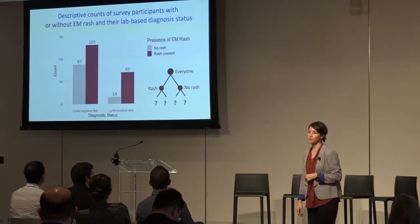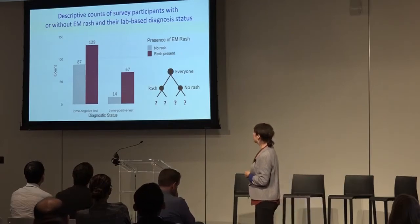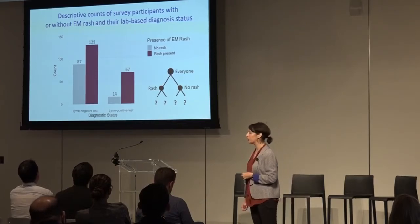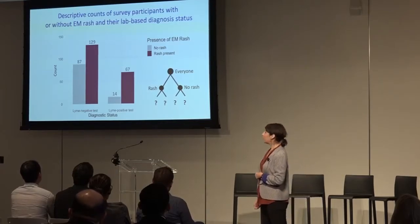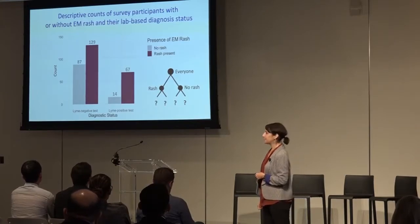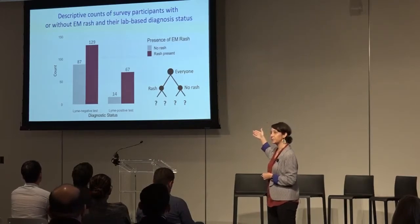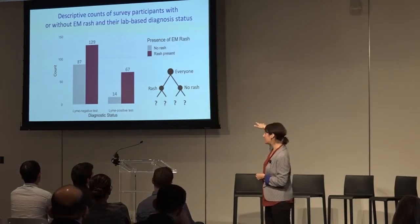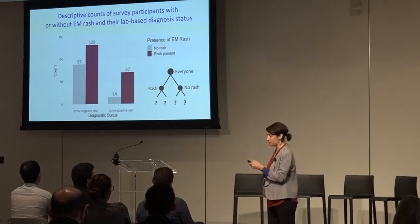And so here I'm going to give you a couple of descriptives just to illustrate the value of these algorithms. Here we have people along the x-axis that are either Lyme negative according to the lab diagnostics or Lyme positive according to those diagnostics, and then the count or frequency of those people along the y-axis. What you can see is that people who eventually test positive and who test negative in the lab present with a rash, although we could argue that there's a greater proportion of people with a rash who eventually test positive. But if we go to this simple decision tree structure, this is maybe the first level. We can sort people according to whether or not they have the rash, but that's not going to do it. It's not enough, right? We need more than that.